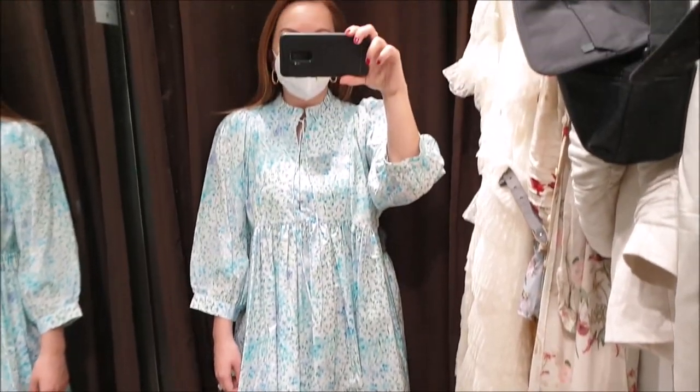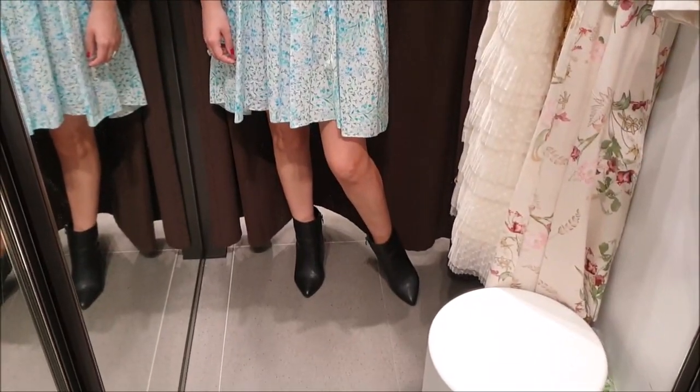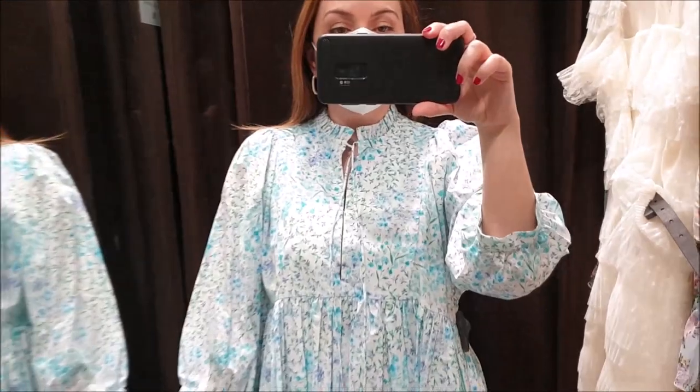As the dress is very large, I put my black belt on this dress and I like it more with the waist belt.